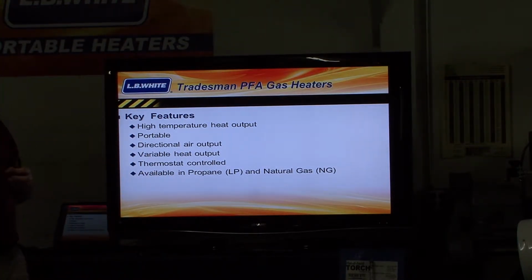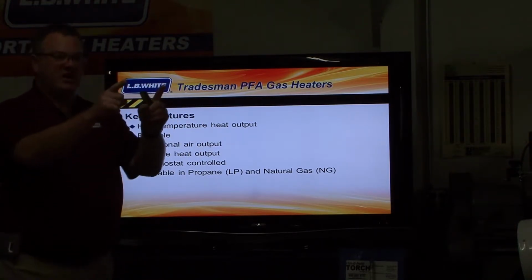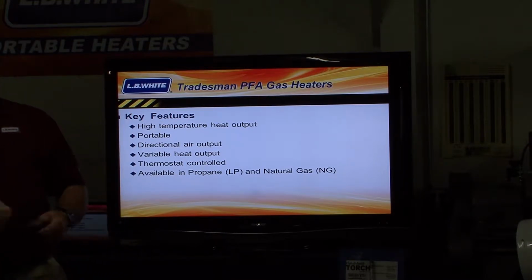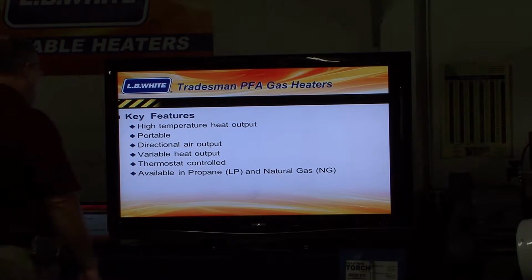Directional air output, so you can force air. As you see, because it's a cylinder, you're pushing air out of it. You can force air into an environment. Stick it into a stairwell, stick it into a room. You can direct your heat, not necessarily have heat loss from behind you.